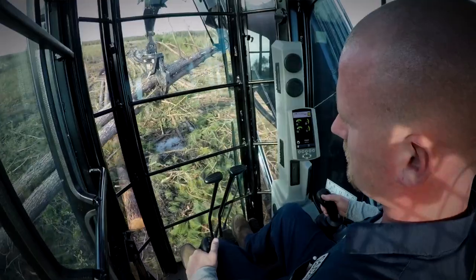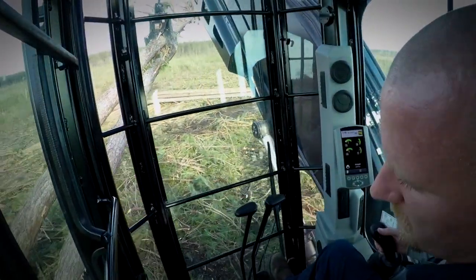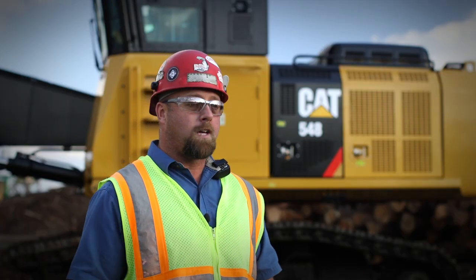I tell you what I love about the 548, the comfort and the seat, the smoothness of the operate in the cab. It don't beat, it don't bang you all around. You're sitting in this thing for 8, 10, 12 hours a day, so you got to have a piece of equipment that is comfy. When you go home, you don't want to feel like you've been in a wagon all day.